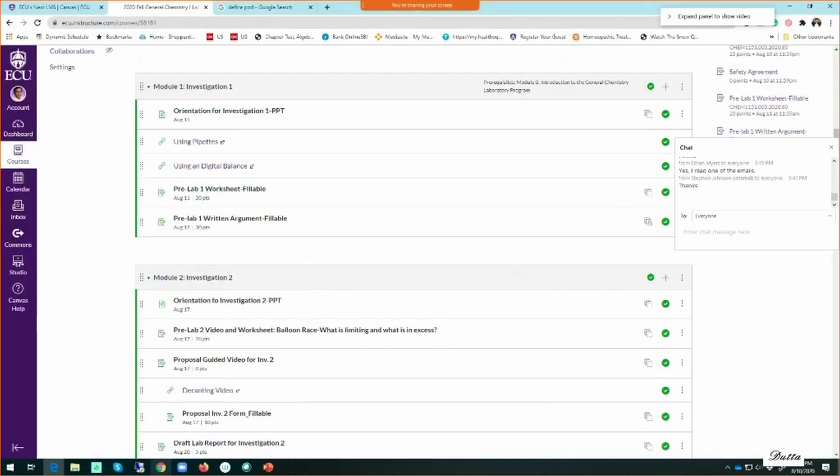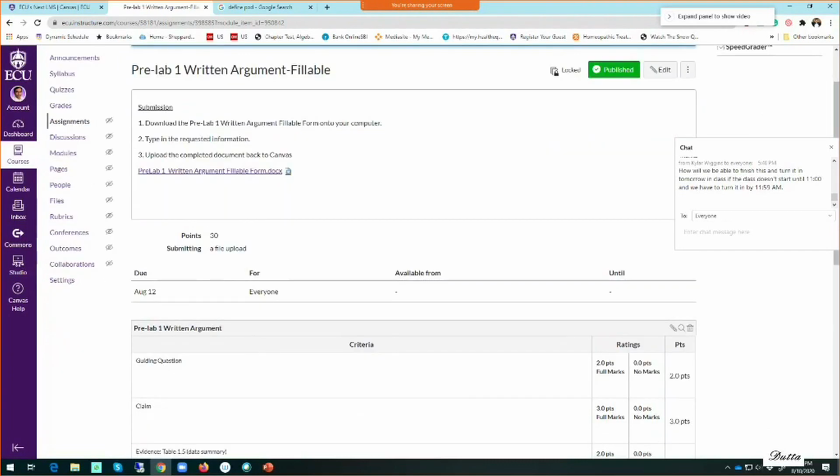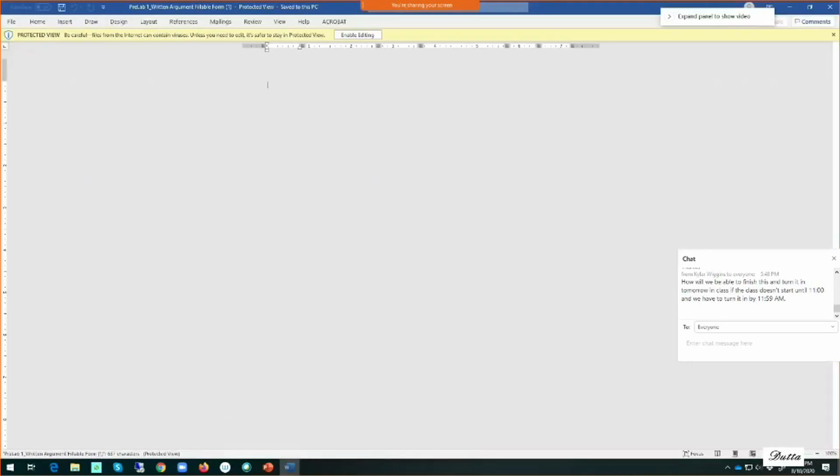Let me show you here. So this is the fillable you can do during the lab or after the lab. But this is going to be the final one. So if I do this one, you see you download this one and then you're going to upload. This is the report. Okay. So let me see here if I can download and show you. So this is the one.